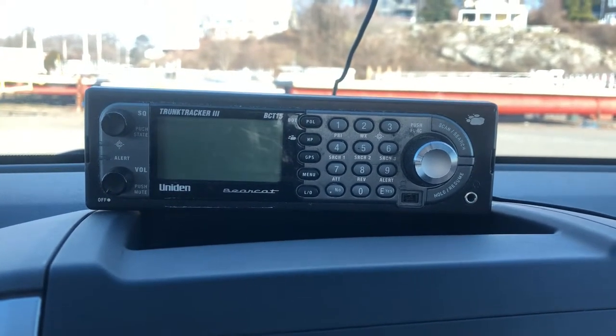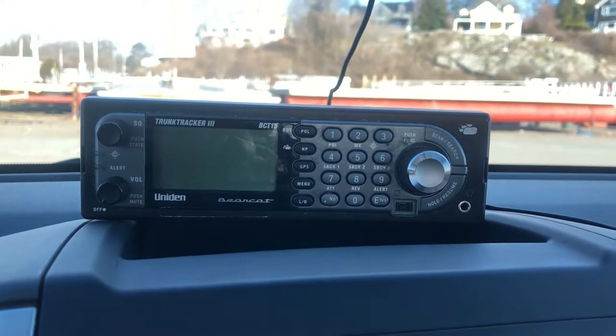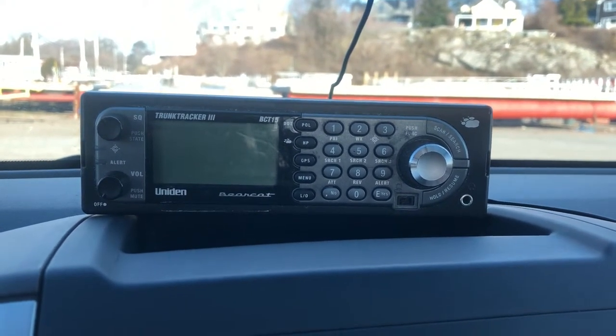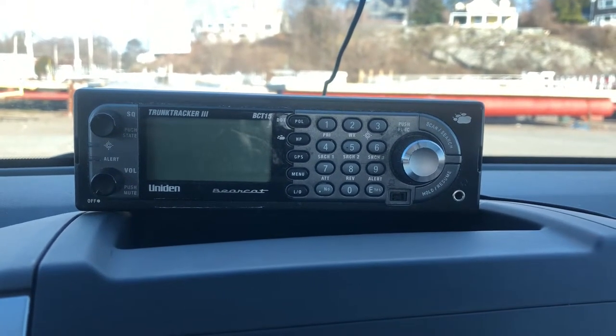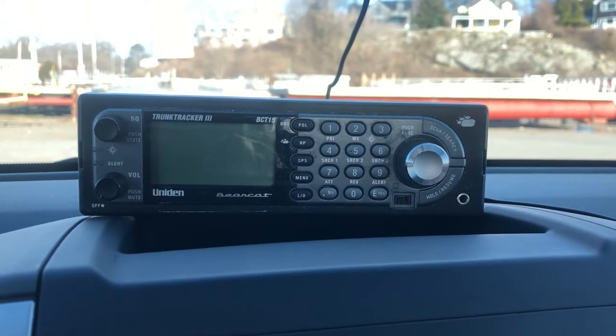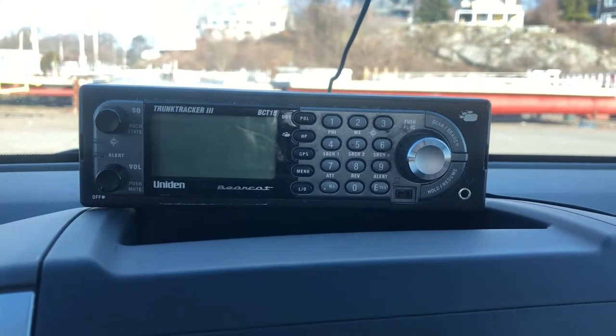However, I had so many channels and frequencies in it, I couldn't keep up. I couldn't remember who's who, or which channel was which. So I had to get something.